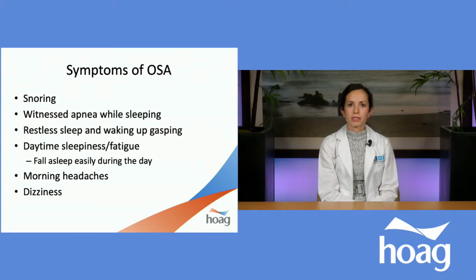So what are the symptoms of obstructive sleep apnea? When might you be concerned that you have this condition? Certainly snoring can be a tip-off, but also your bed partner can tell you it looks like you pause breathing when you're sleeping. You know, I look at you and it looks like there's long periods where you're not breathing anymore. Restlessness while you're sleeping, waking up gasping, being tired during the day, having headaches in the morning, and being dizzy. These can all be symptoms of obstructive sleep apnea.